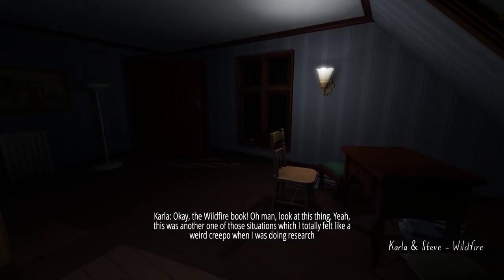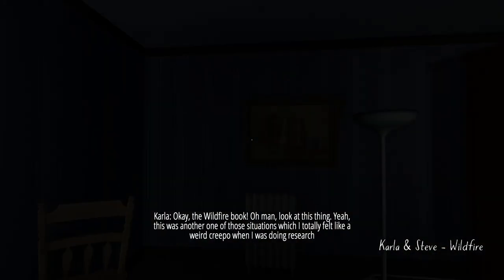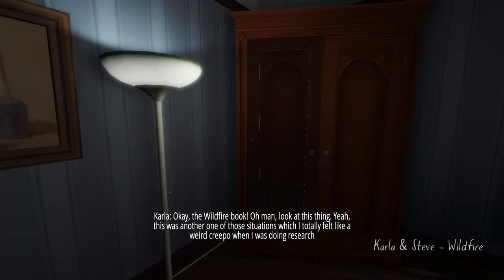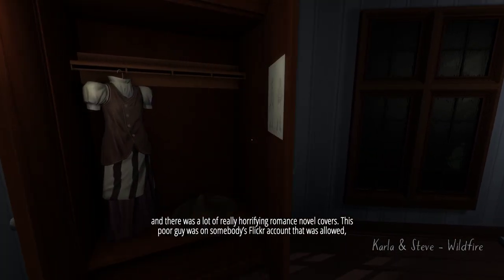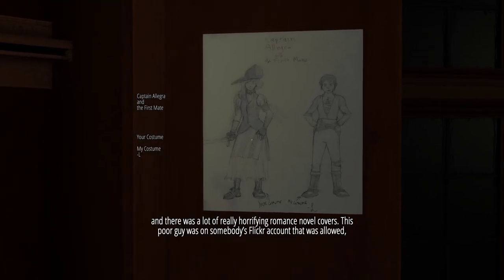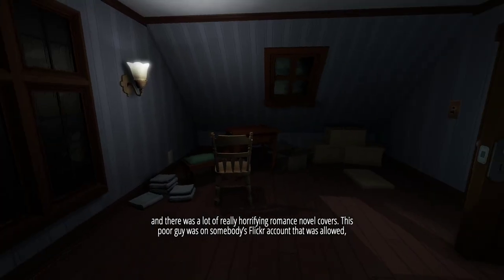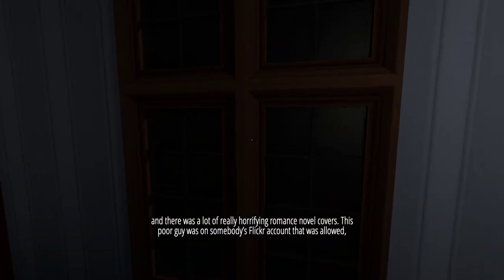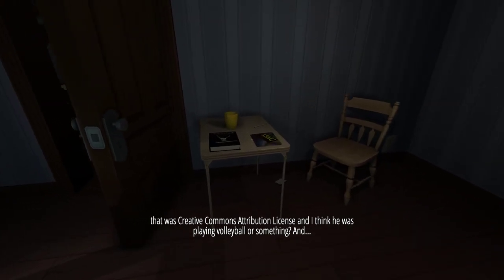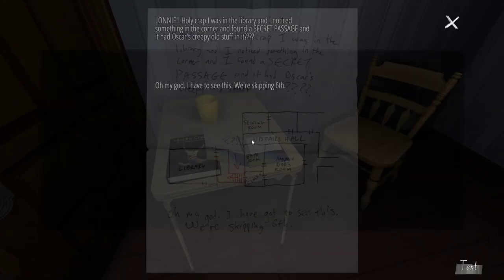Okay, the Wildfire book. Man, look at this thing. Yeah, this was another one of those situations in which I totally felt like a weird creepo when I was doing research, and there were a lot of really horrifying romance novel covers. This poor guy was on somebody's Flickr account that was Creative Commons attribution licensed. And I think he was playing volleyball or something.